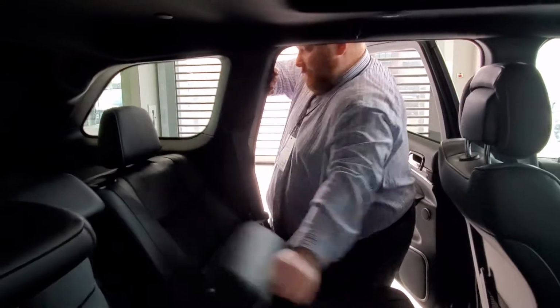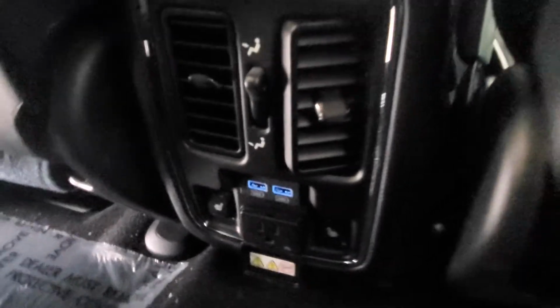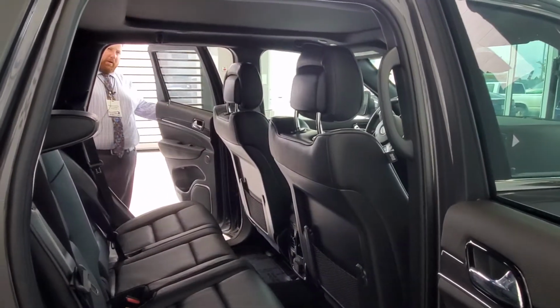And then you have the cup holders up here, heated seats. The outside ports are heated. 120 volt inverter, and then a USB type C plug-in. So very handy, you get fast charging for your phone. Very nice to have. Let's take a look up in the front area here.